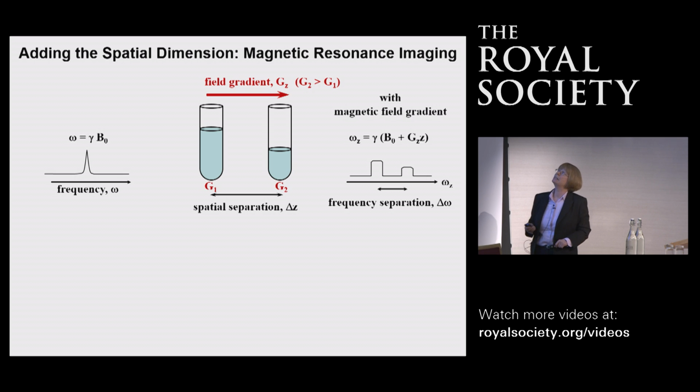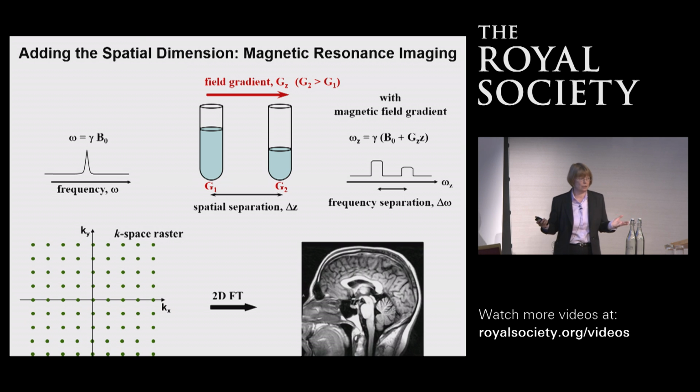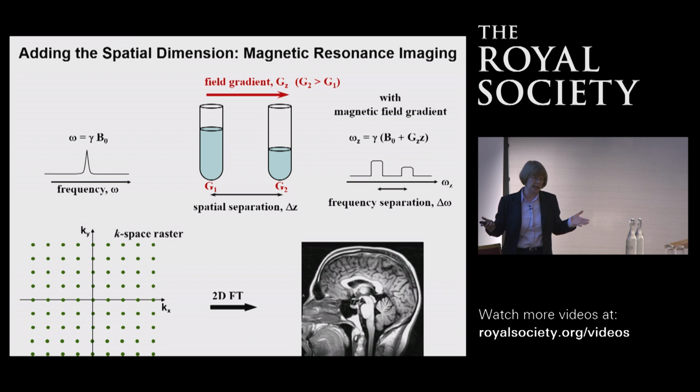But now if I apply an additional gradient in the magnetic field, so a spatially varying magnetic field on top of that big field, B0, so that the water in this tube sees a different total magnetic field to the water in that tube, then my resonant frequency, being a function of magnetic field strength, and the total magnetic field strength being a function of position, I now actually get a 1D image of those 2 tubes. So I can resolve the 2 positions of the tubes and how much water is in each of those tubes. And if I want to record a 2-dimensional spectrum, I put magnetic field gradients on in 2 dimensions.